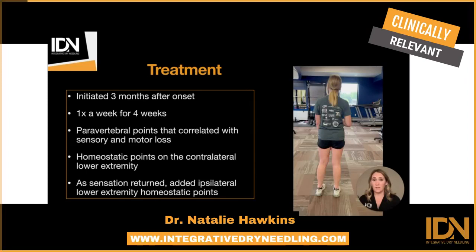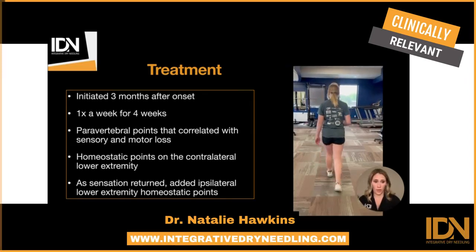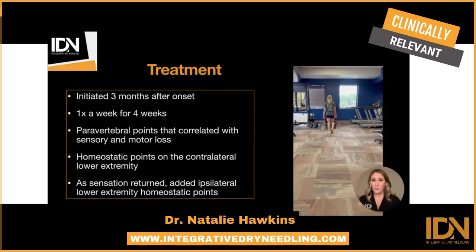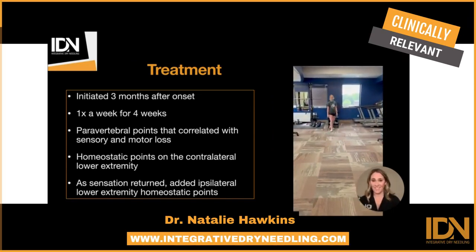After 4 sessions of needling and continued physical therapy and exercise, this is her gait. So that's pretty cool stuff.